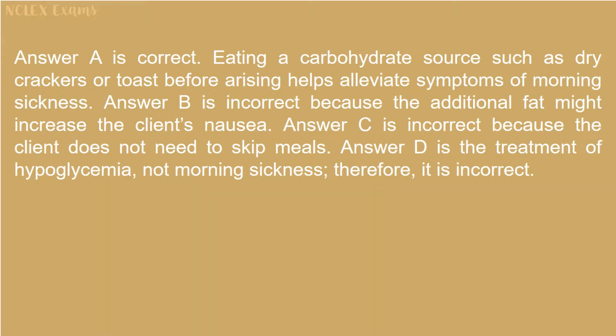Answer A is correct. Eating a carbohydrate source such as dry crackers or toast before arising helps alleviate symptoms of morning sickness. Answer B is incorrect because the additional fat might increase the client's nausea. Answer C is incorrect because the client does not need to skip meals. Answer D is the treatment of hypoglycemia, not morning sickness, therefore, it is incorrect.